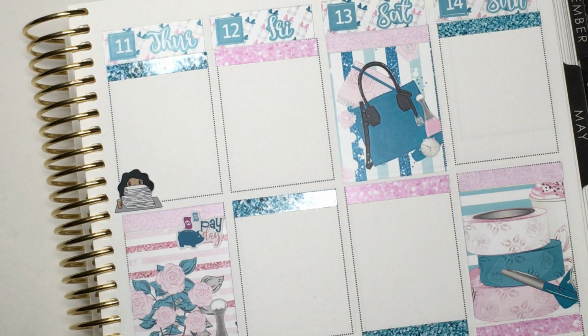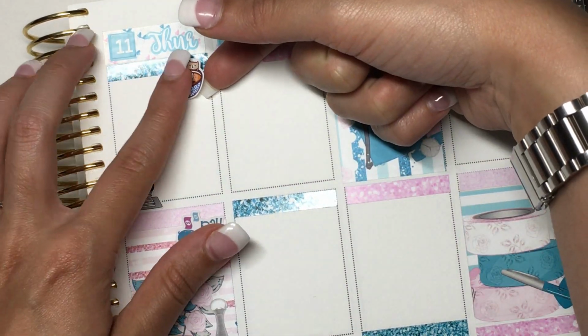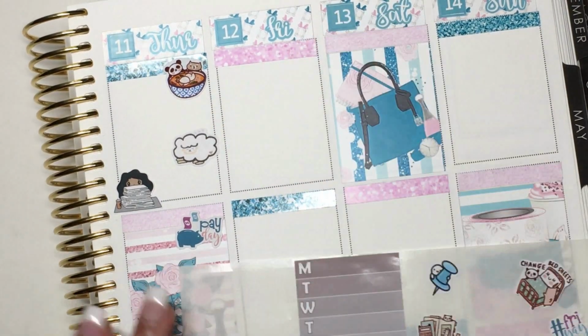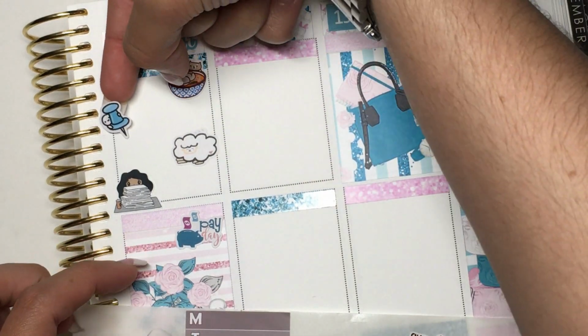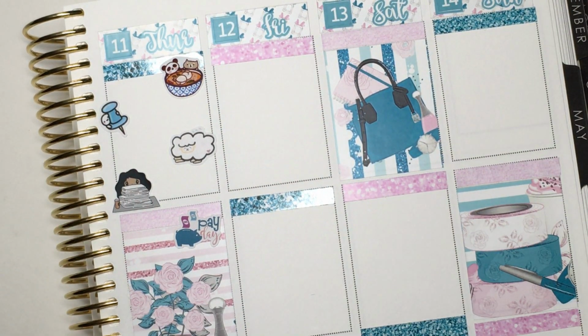Thursday, I'm using a Simply a Mess girl with a stack of paperwork to mark work for that day, because that's honestly what my job is, and I love it. Using some soup, I believe that's ramen of some kind from Happy Day, although I don't like ramen. I just use it to mark that I got soup for dinner that day.